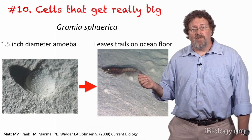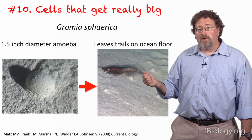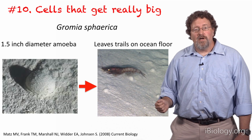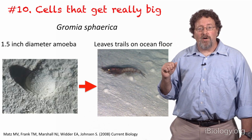One thing that cells can do that's crazy is get really big. It's not crazy that you get big, but it's crazy how big they can get. Here's one example, Gromia spherica. It's a round amoeba that lives on the ocean floor, and a single cell can be 1.5 inches in diameter, the size of a large grape or a small ping pong ball.